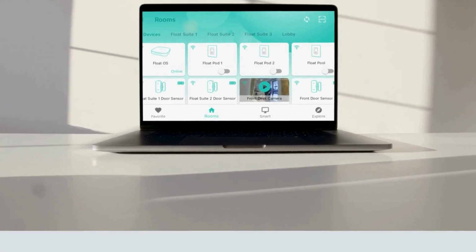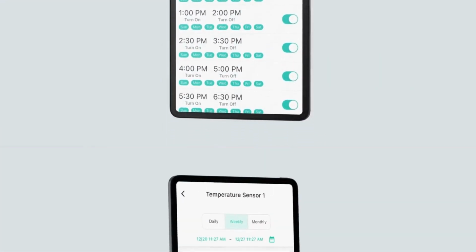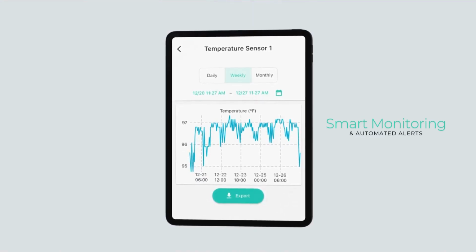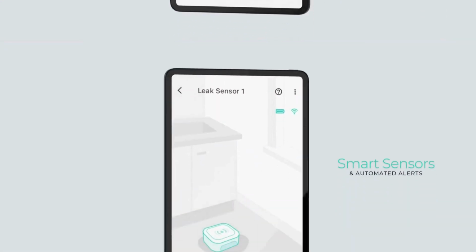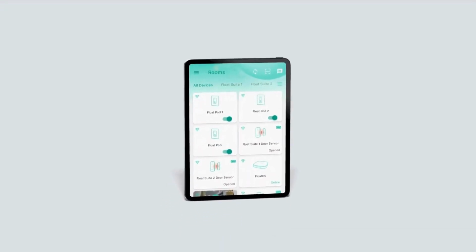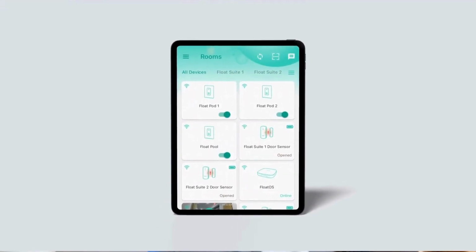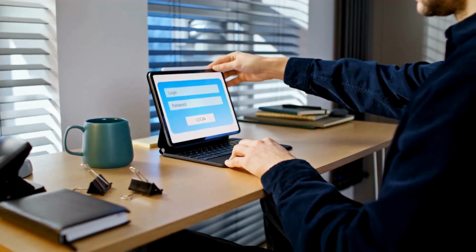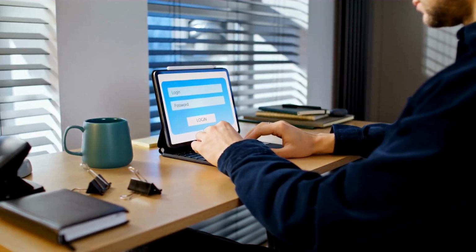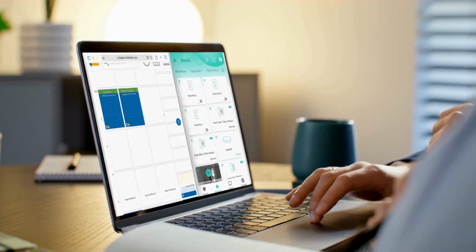With FloatOS, you unlock remote session scheduling and filtration control, real-time sensor alerts for temperature, leaks, and lid position, iPad-compatible interface for instant operation, 24/7 system monitoring, so you can focus on your clients, not your equipment. FloatOS offers users a hands-free experience. From setup to session, FloatOS gives you back your time, so you can focus on what truly matters.